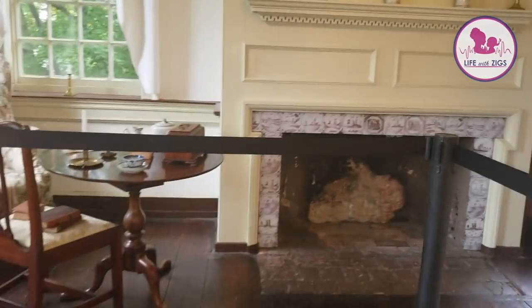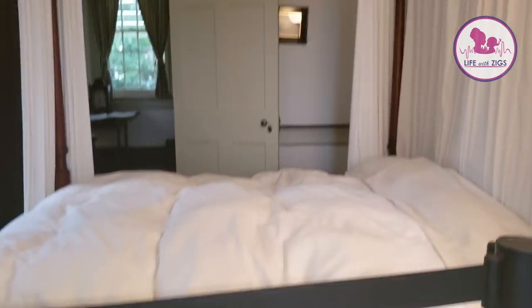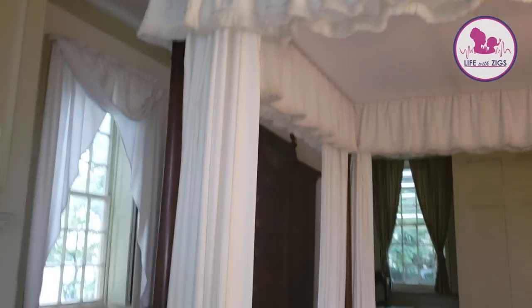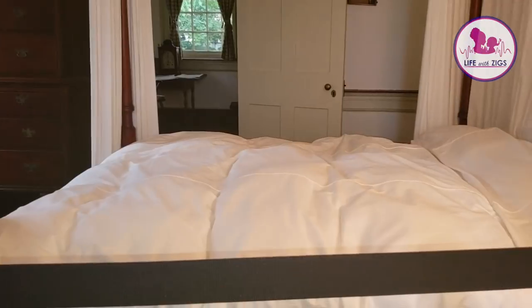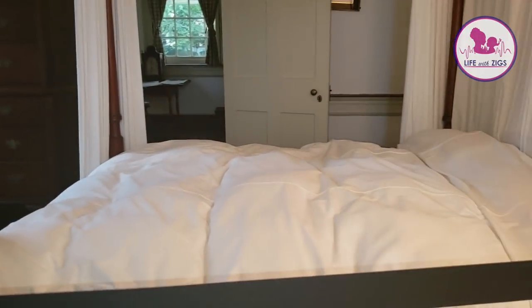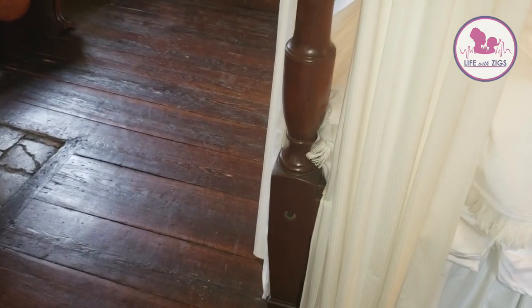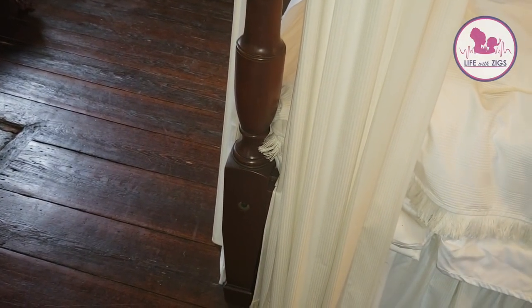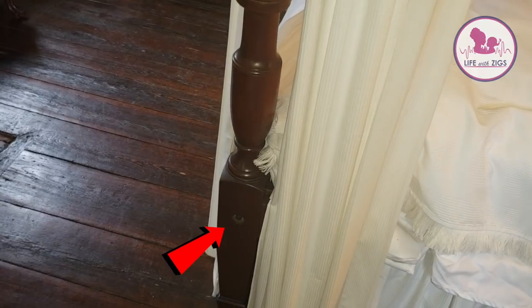All right, guys, this is George Washington's bedroom. George and Martha, right? Look how fancy that bed is from back then. This bed is a facsimile of the one at Mount Vernon. He died in that one, and then she moved upstairs after he died. She didn't want to stay in the same room in the same bed that he died in, so she moved herself upstairs. And this has a key lock. That's how they took it apart, right? You see the key lock right there?